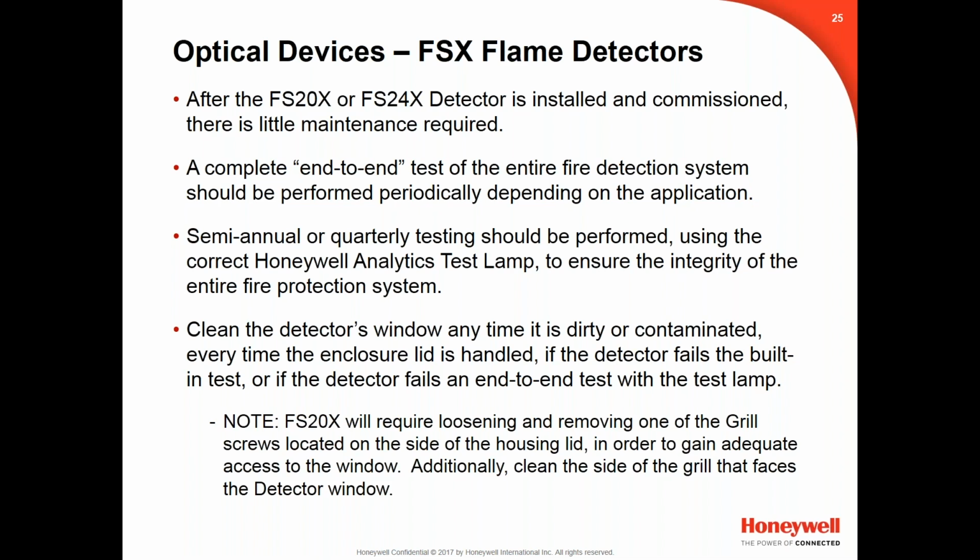Using the test lamp, you can basically verify the integrity of the detector. Just remember that the test lamp is not a 1 square foot fire. All it is, it's a source of radiant energy that the detector will recognize, and you can use it to verify that the detector has an unobstructed view of the threat area. If your threat area is 100 feet away, don't think you can take the test lamp 100 feet away and test it. The test lamps are good between 10 and 25 feet. So you have to get between your coverage area and where the detector is in order to adequately test the detector. I don't think anybody has a very long range test lamp.